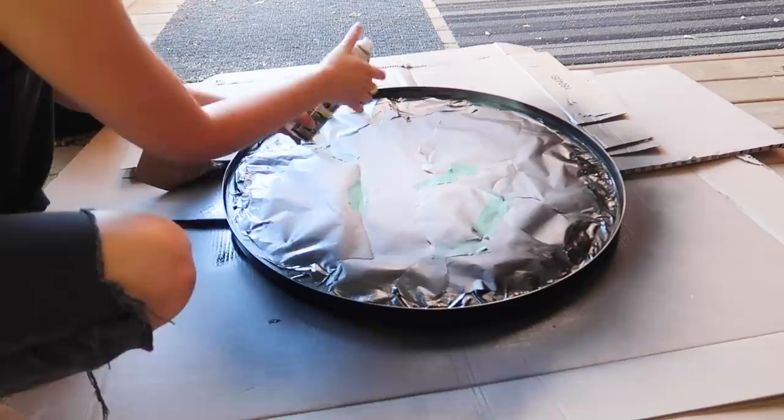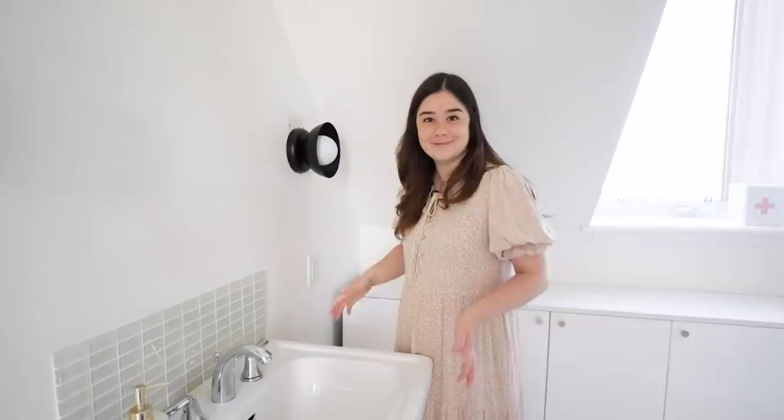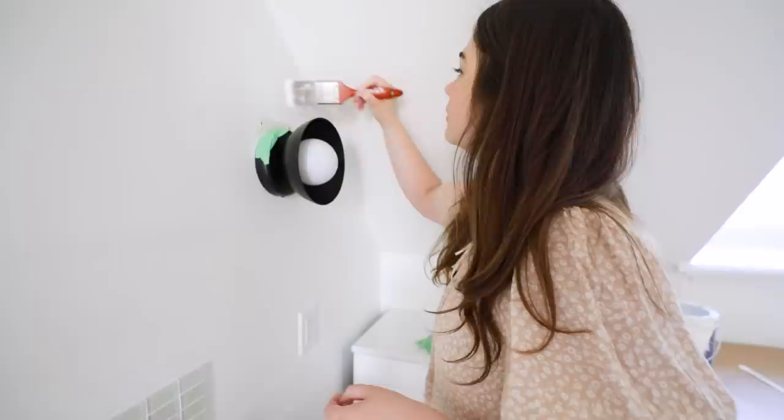While Alana's doing that, I'm just going to paint above these sconces. When we took the old lights down, it left a bit of a gap, and this is old paint. So excited. Can you tell I'm excited? Okay, bye. Just painting away. So happy.